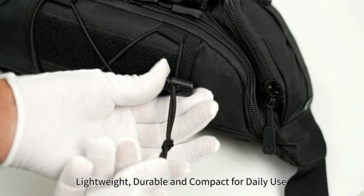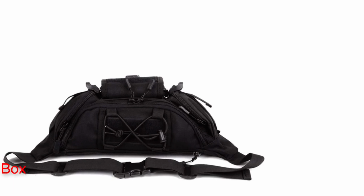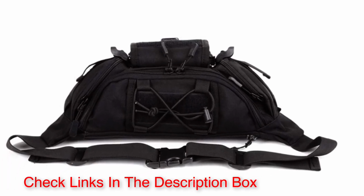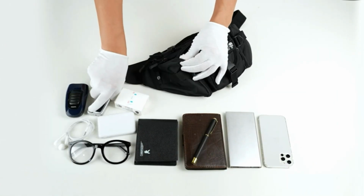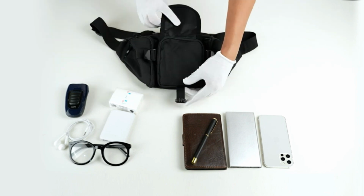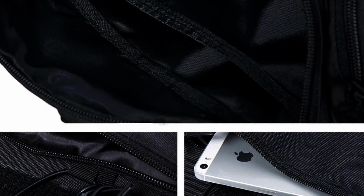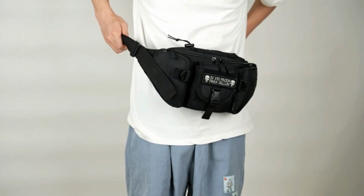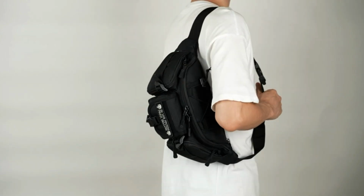The 1000D nylon fabric is used to construct this sturdy bag for outdoor use. Best of all, it's waterproof, ensuring the safety of my electronic devices from moisture damage. The adjustable strap holds the pack securely around my waist. And I love the silky cotton interior because it doesn't scratch the surfaces of my devices. Also, this tactical lumbar pack can be worn in different ways, depending on the situation. For example, when I want quick access to my gear, it can stay on the front. And I move the bag onto my shoulder when it gets a little heavy.